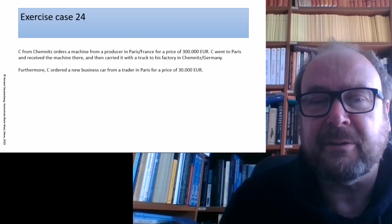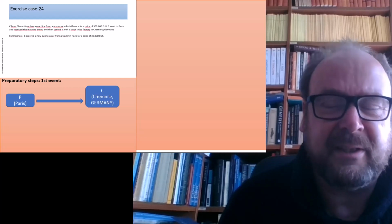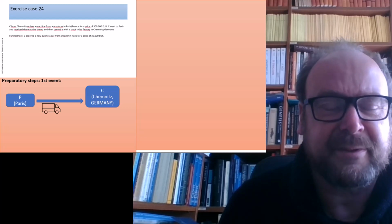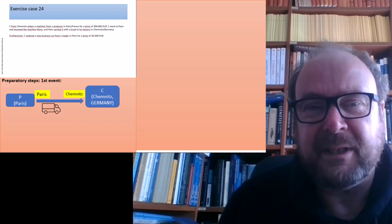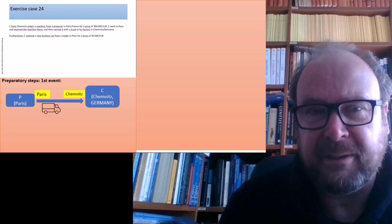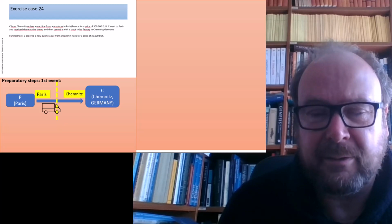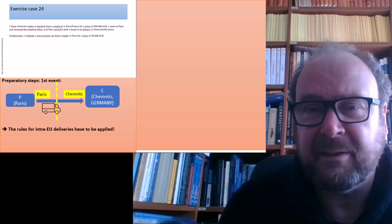Well, the best principle to begin with is always: let's begin at the beginning. So what's the beginning? To make a small sketch, what's happening here? The first event is P from Paris sells evidently a machine to C in Germany. Now C goes there with his truck and carries the machine from Paris to Chemnitz. Now, as you know, it doesn't matter who carries out the transport usually. So the decisive thing is just the good goes from Paris to Chemnitz during that transaction, so it crosses an EU internal border. That means the rules for EU deliveries have to be applied, have to be tested here.